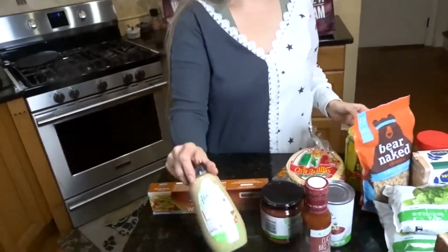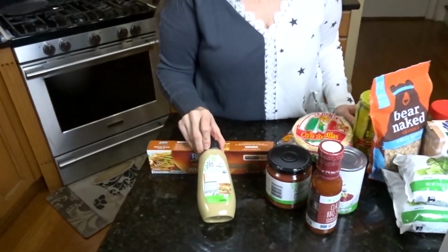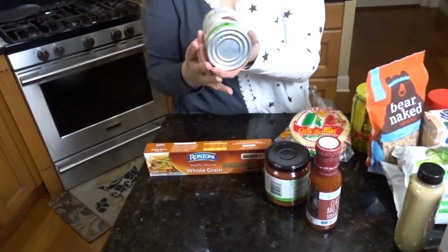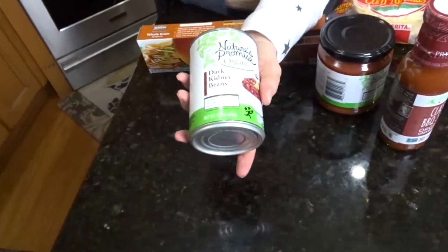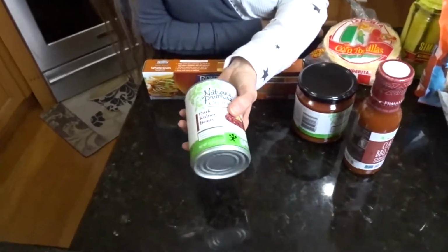Mustard, make sure you're reading the labels. I picked this up because my son uses a lot of mustard, Dijon mustard. All right. This surprised me. This was really an eye-opener. Read your canned beans.